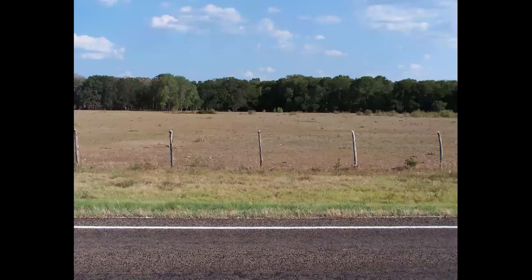But the thing I want you to take away from these pictures here is that first picture was on the north side of the road. The second picture was on the south side of the road. And I know a lot of times we like to think the rain cloud stopped at our fence line or property line, but in reality, these two properties probably got the same amount of rain.